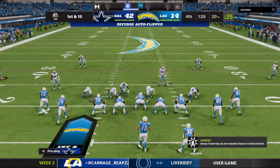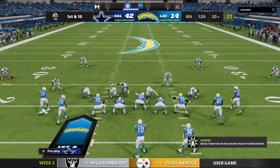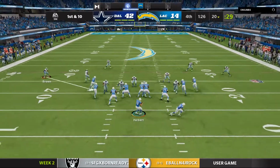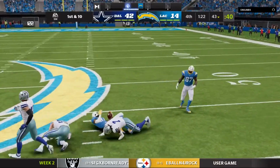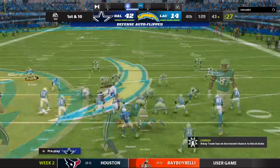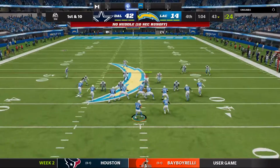Okay, so let's face it, though. Who's happy about this play? Fantasy guys, right? Yeah. The analytics will tell you one thing or another. That's a bad play on one hand, a good play on the other, but it's all about the fantasy points here. Yeah, because this ball game is over. 23 yards, the final tally.